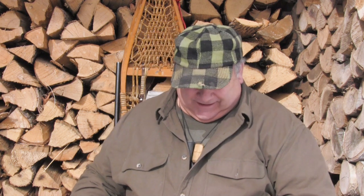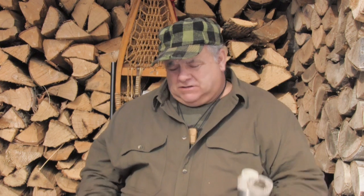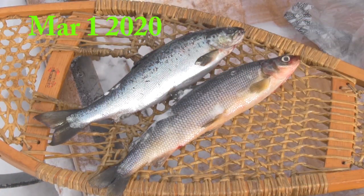So now what I'm going to be fishing for is whitefish and cusk, or in Canada they call them burbot. The whitefish run about 16 to 18 inches. It's a whitefish, white meat. It's an excellent fish to eat, probably one of the best fish that I've ever eaten. Tonight's supper.